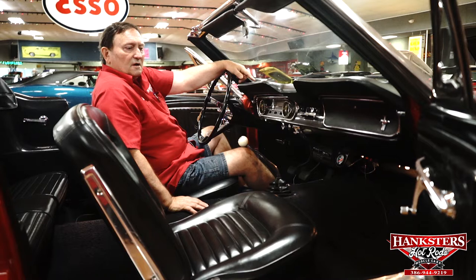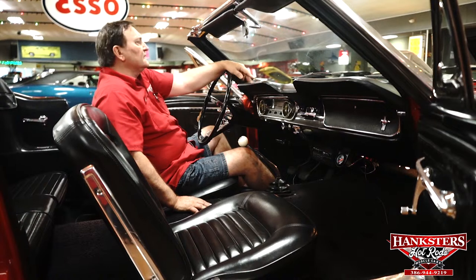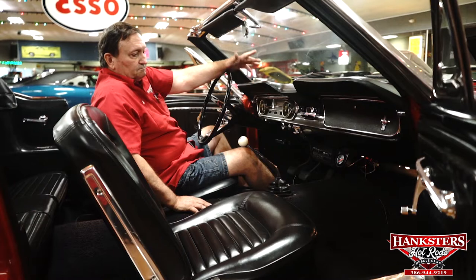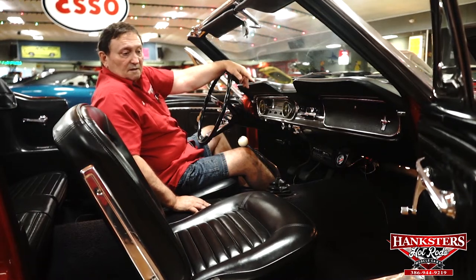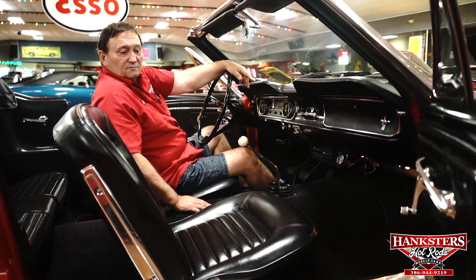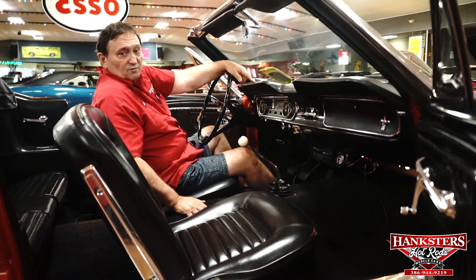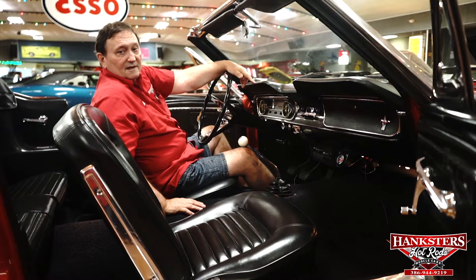It's a great car. The condition is phenomenal. I mean, you will not find a nicer Mustang convertible than this particular one. I believe the color is called Poppy Red. Black interior, 6-cylinder, 3-speed. It's just a fantastic original style '65 Mustang convertible. And it's available here at Hangster's, and you're going to be really surprised what you can buy this car for and have a heck of a lot of fun with it.